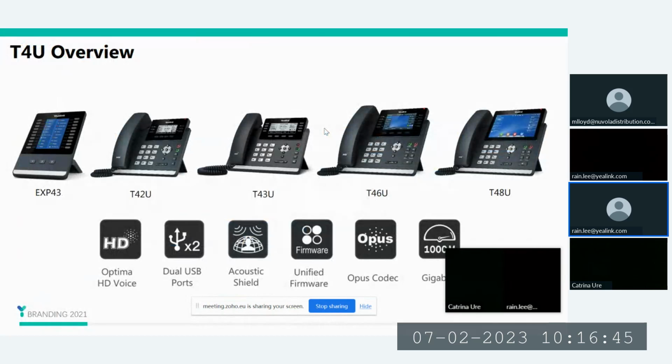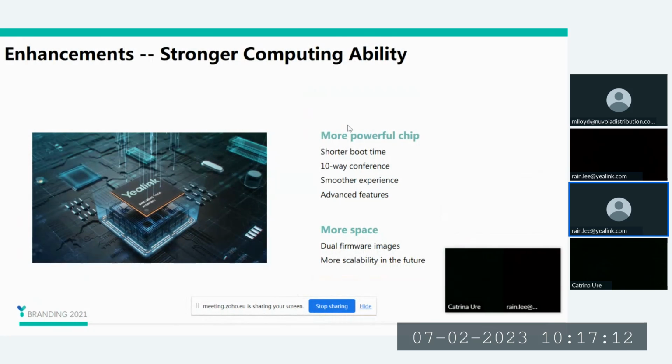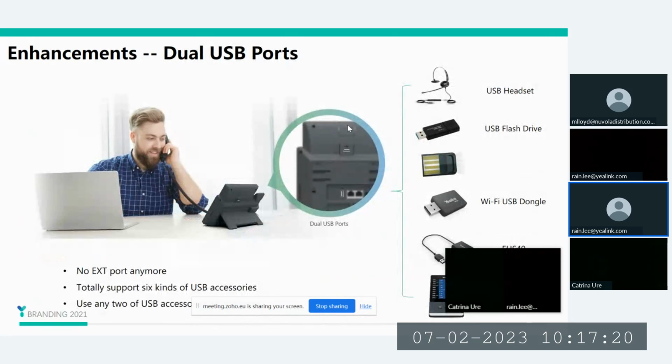Since the T4 series is our most cost-effective one, I will introduce more on them. As you can see, we have the T4, T4U, T42U, T43U, and also the T46U. There are four enhancements of the T4U series: the colorful expansion models, the stronger computing ability, the dual USB ports, and the noise reduction. The enhancement of the stronger computing ability means a more powerful chip and more space. Another one is dual USB ports. It means that you do not need any EXT port anymore, and it totally supports six kinds of USB accessories. The right hand accessories, you can connect them all to the dual USB ports.